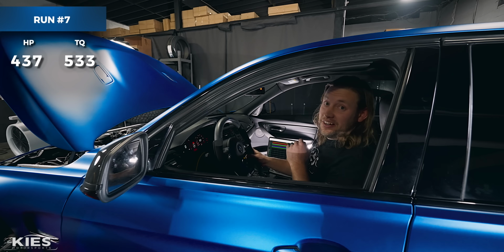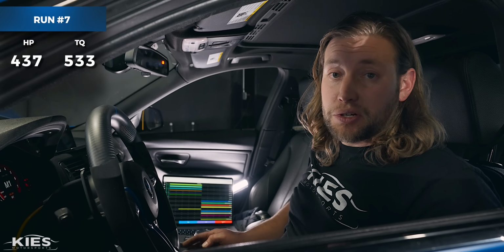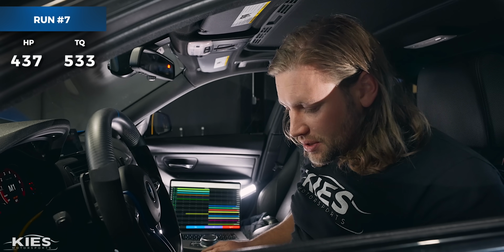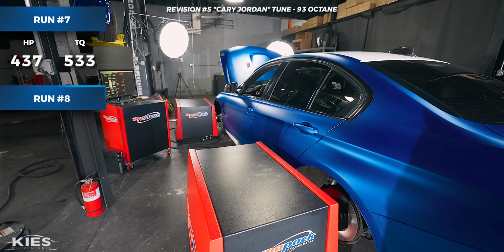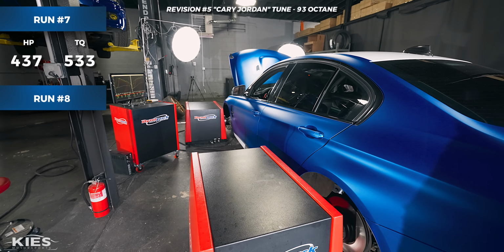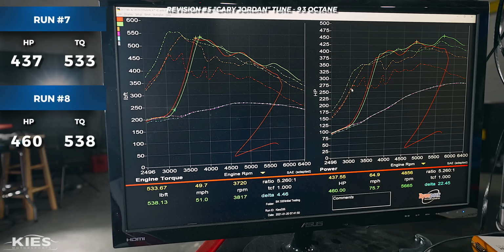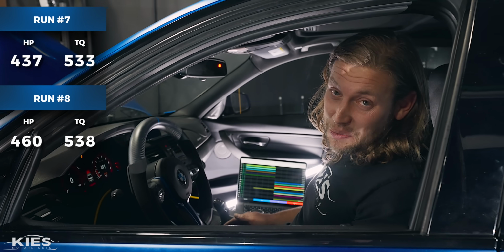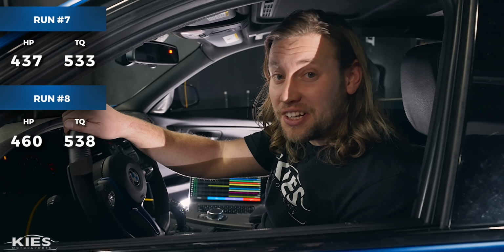Well, didn't like that one. New revision is up. We had a little overboost issue, which is what that little craziness was, but we're ready to rock, so let's get started. That was much better. 460 to the wheels, dead even, 538 foot-pound torque.